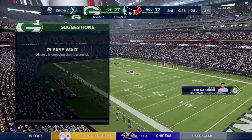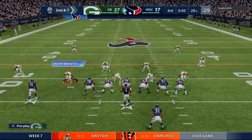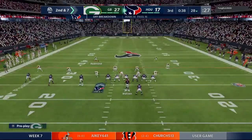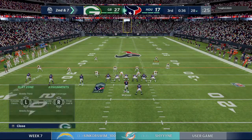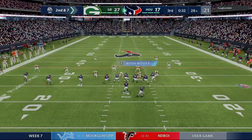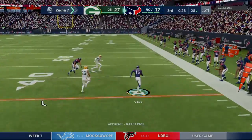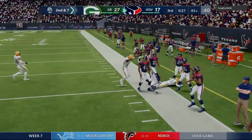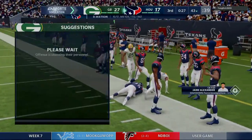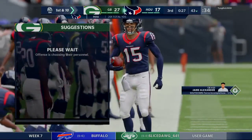Clark in on the stop. Kenny Clark, the big D tackle there to make the stop. Brings up 2nd and 7. Here's 2nd and 7 now from the 28. From the gun, Watson. He's got Fuller. And past the 30 before he's out of bounds. Good work after the catch. Gets him 15 and a 1st down.